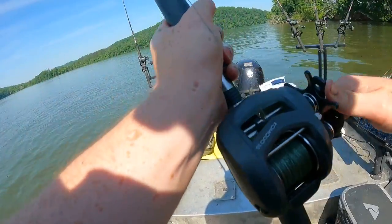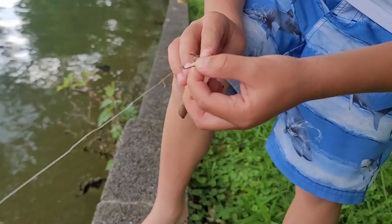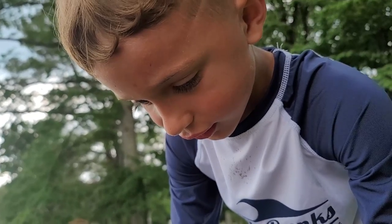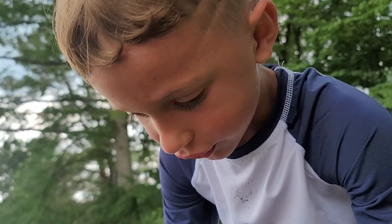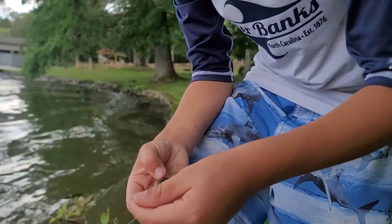I know that's right. You gonna put some worm on? Yeah. Catching some catfish bait. Mm-hmm. You gonna catch a big one later? Yeah, I'm trying. I catch one for my catfish. Yep. That looks good.